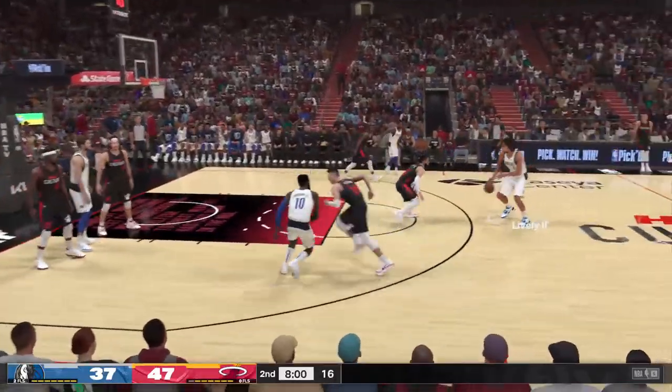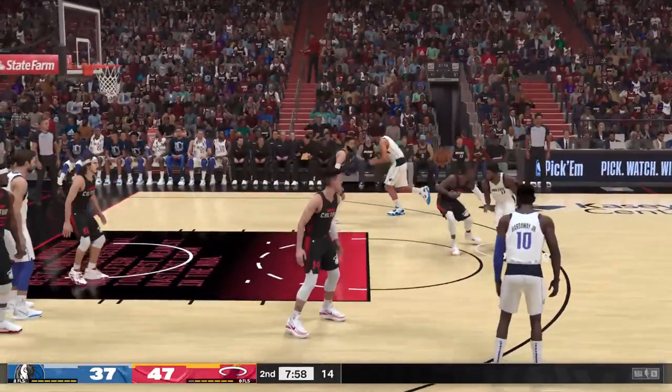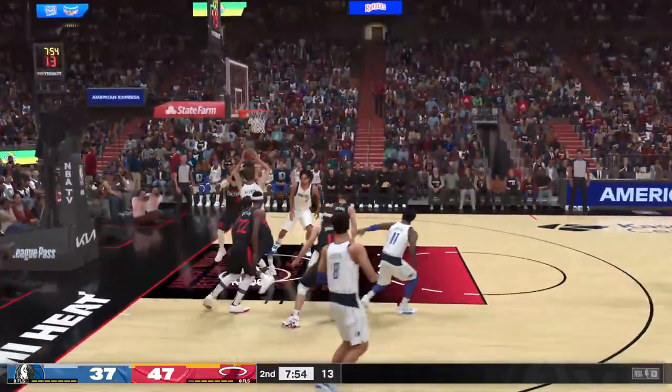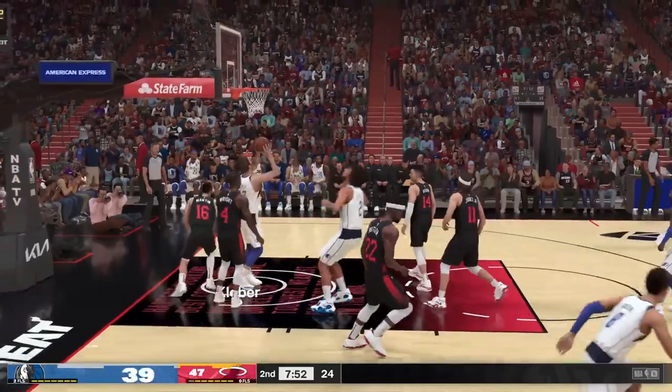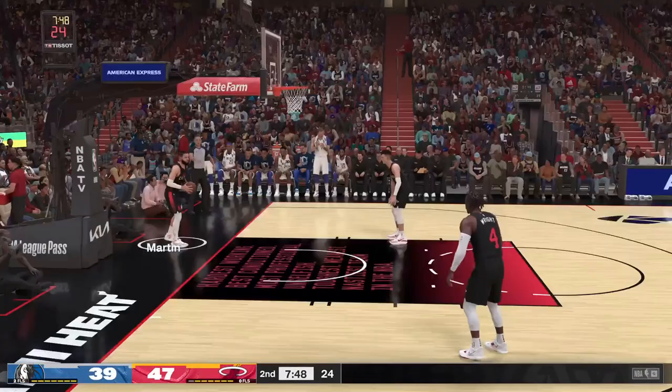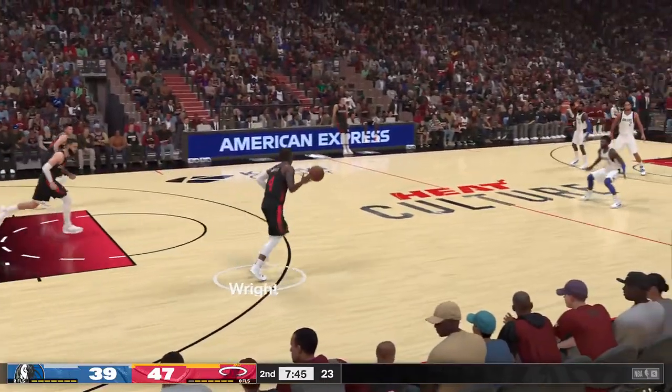Hardaway against Hero. Lively the pass to Irving. Kleba inside. 2 points. That one goes. Effort play, pursuing the basketball. Love how he puts in the work. Miami leading by 8.